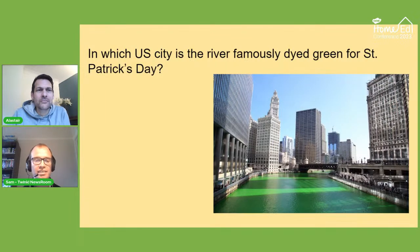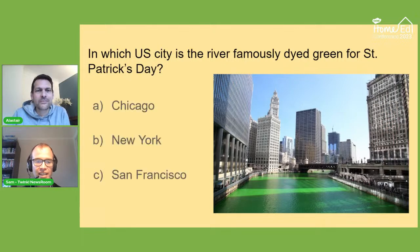In which US city is the river famously dyed green for St. Patrick's Day? There's a picture of the city here. Is it A, Chicago, B, New York, or C, San Francisco? So three cities there: Chicago, New York, or San Francisco. If you want to write down on your sheet of paper what you think the answer is, but just keep it to yourself for the time being, that would be great.